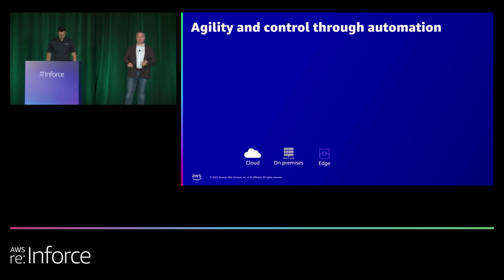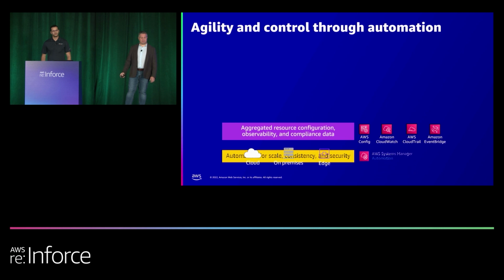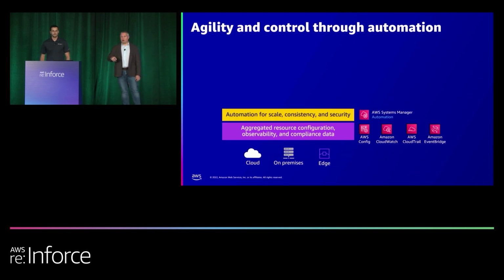But as some of you may know, Systems Manager is an agent-based tool. So wherever you install that agent, you can manage, whether that's AWS, on-prem, IoT, et cetera, as we mentioned before. Building on that, what we do is integrate and aggregate the data across the various source services. So services like Config, CloudWatch, CloudTrail, and Amazon EventBridge, all pulling into Systems Manager, so you get a single pane of glass, if you will, into the state of your resources. And here's really where automation comes in.